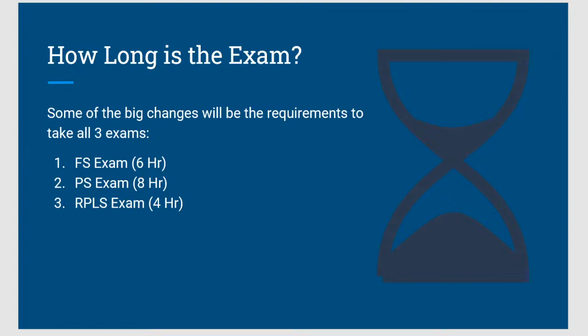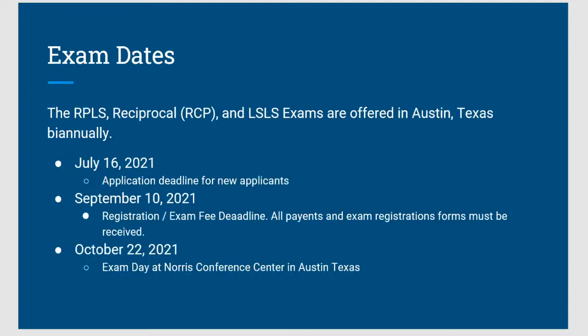And then you'll have the RPLS exam. Right now, every state does require the FS, PS, and of course the state-specific exam. So Texas is going to be incorporating that, it looks like, at the end of this year. So it'll be one more exam for you to take.